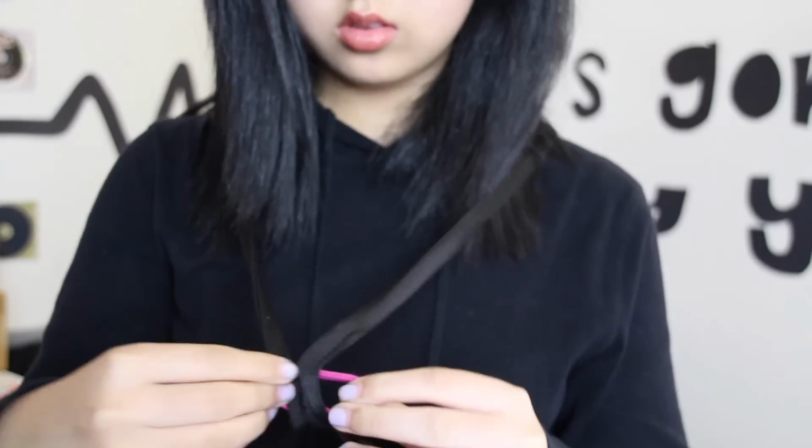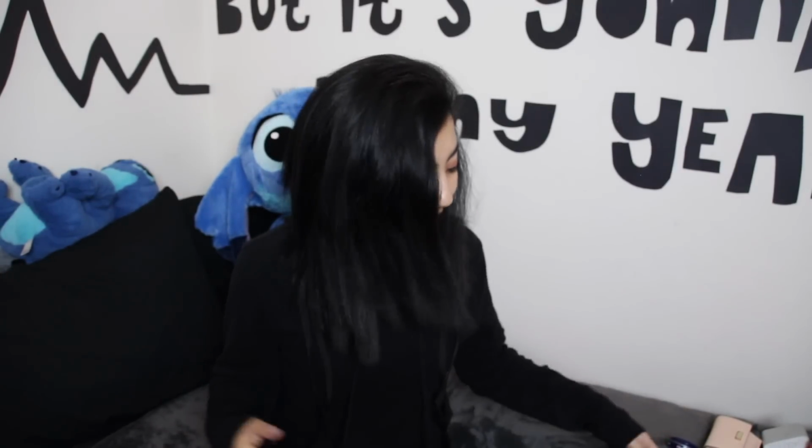What you do is you grab a hair tie, and I have a method of doing it with your hair tie, so yeah, that works. And so it's like that, and it's easier to jump in. Yeah, that's a fun little thing you could do. I find it really helpful.